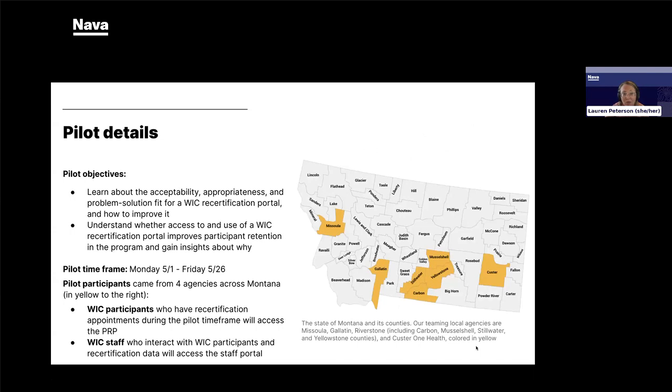Our pilot timeframe was Monday, May 1st through Friday, May 26th, right before Memorial Day. And our pilot participants came from 4 agencies across Montana, that in yellow to the right. Our pilot participants were both WIC participants who have recertification appointments during the pilot timeframe, as well as WIC staff who interact with those WIC participants and will use the staff portal.